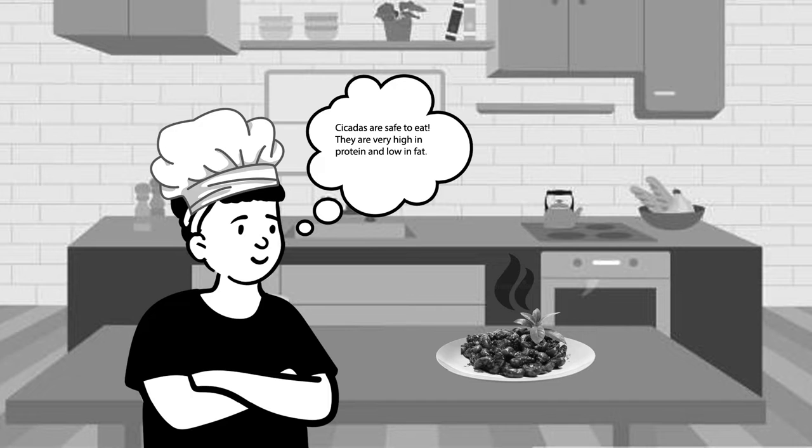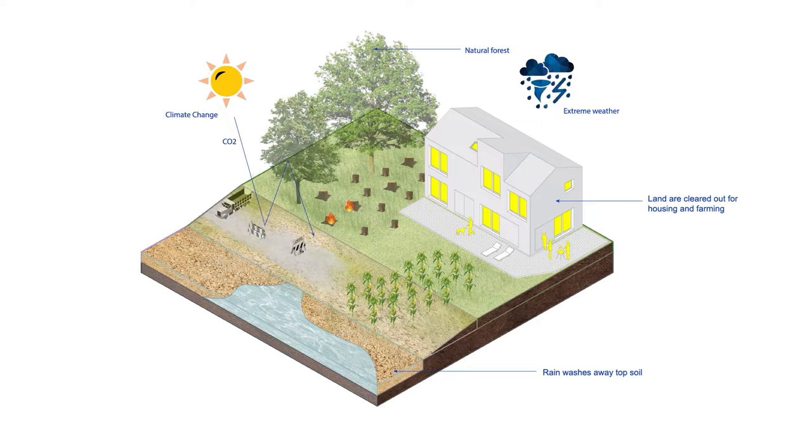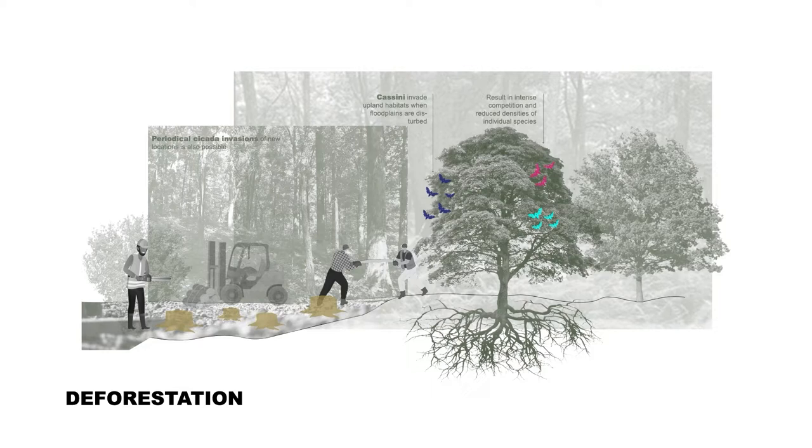However, periodical cicadas are facing many threats in recent years. Climate change and human interference destroy their habitats. Deforestation breaks down the balance on habitat preferences. For example, Cassini may invade upland habitats when floodplains are disturbed. This will result in intense competition and reduced densities of individual species.